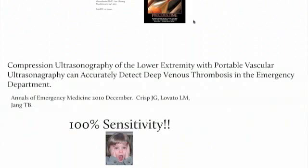And there were emergency medicine residents, family practice residents, internal medicine residents. And 44 of these 47 had actually never performed a DVT scan. They gave them 10 minutes of bedside training and set them loose. They enrolled 199 patients, found 40-something DVTs, and this is their sensitivity, 100%.